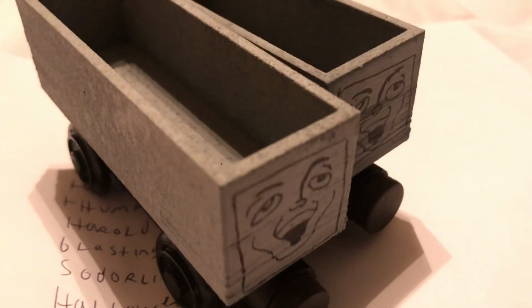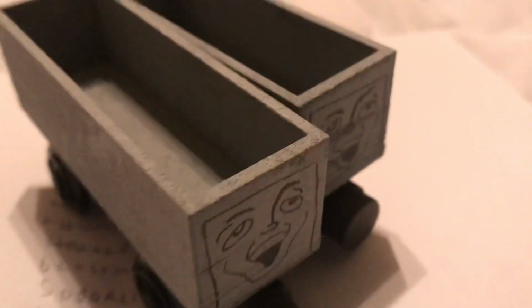Anyways, oh, and I've also made the troublesome trucks here, so I'll do a review on them as well soon.